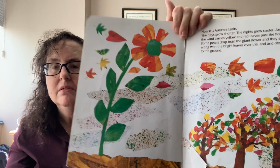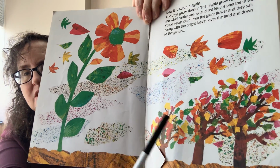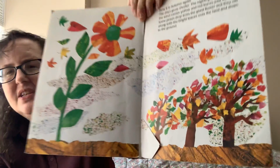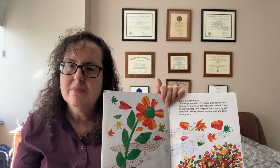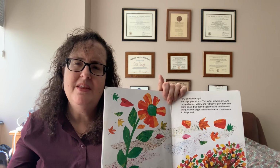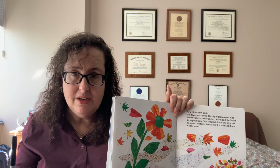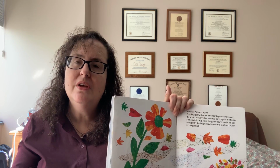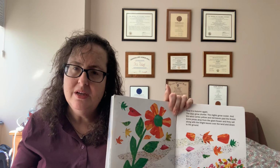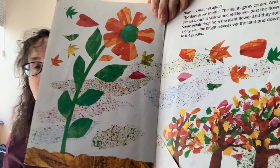What's happening here? And what season is happening in this picture too? Look at all these trees. Look at all those leaves on the trees. What season do you think comes after summer? We would say it's like a cycle, right? A cycle is something that repeats itself. So this book started in the fall, right? And then from the fall it went to the winter. Then from the winter it went to the spring. Then from the spring it went to the summer. And now it's back to what season?